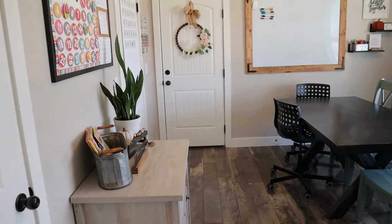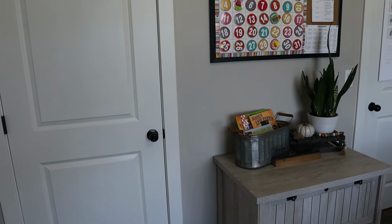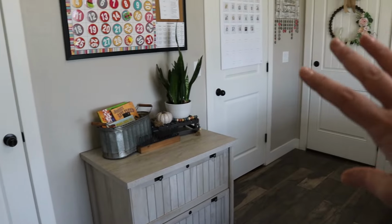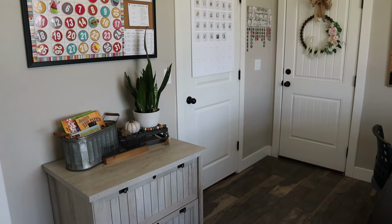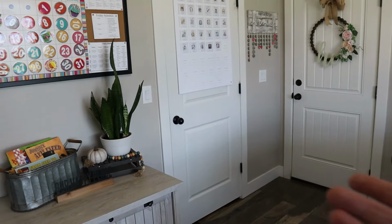So that door actually goes outside. And then this door right here is a bathroom, just a half bath, because again, since it was gonna be a beauty salon, it has separate things. So we have a big closet there, which I'll open and show just a little bit in this video, but they used that for beauty products and stuff like that.